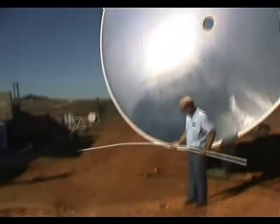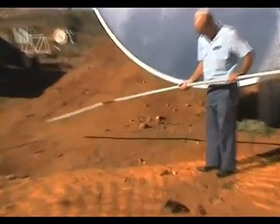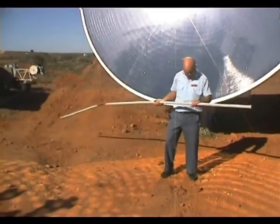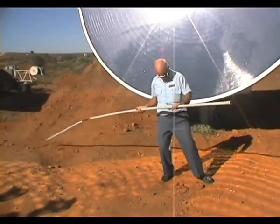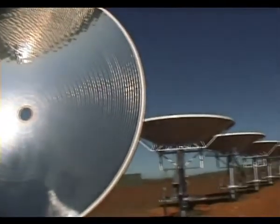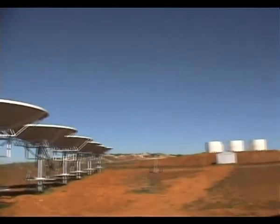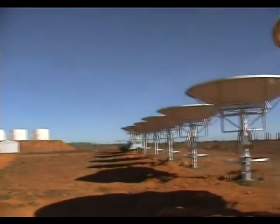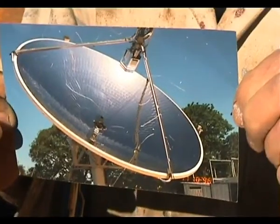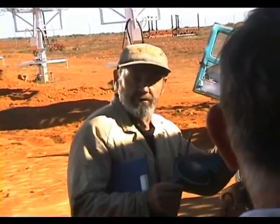So anyway, can you see this little shot here? This is the module going out. That little module will produce 3.5 kilowatts of electricity. Better show you the steam engine, eh?